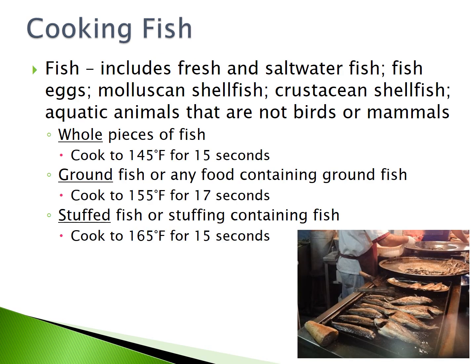Cooking fish. Fish includes fresh and saltwater fish, fish eggs, molluscan shellfish, crustacean shellfish, aquatic animals that are not birds or mammals. Whole pieces of fish must be cooked to 145 degrees Fahrenheit for 15 seconds. Ground fish, or any food containing ground fish, must be cooked to 155 degrees Fahrenheit for 17 seconds. Stuffed fish or stuffing containing fish must be cooked to 165 degrees Fahrenheit for 15 seconds.